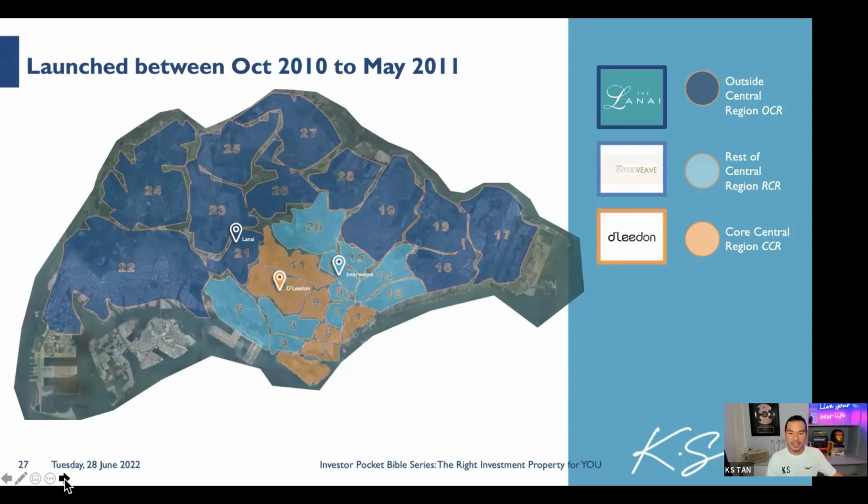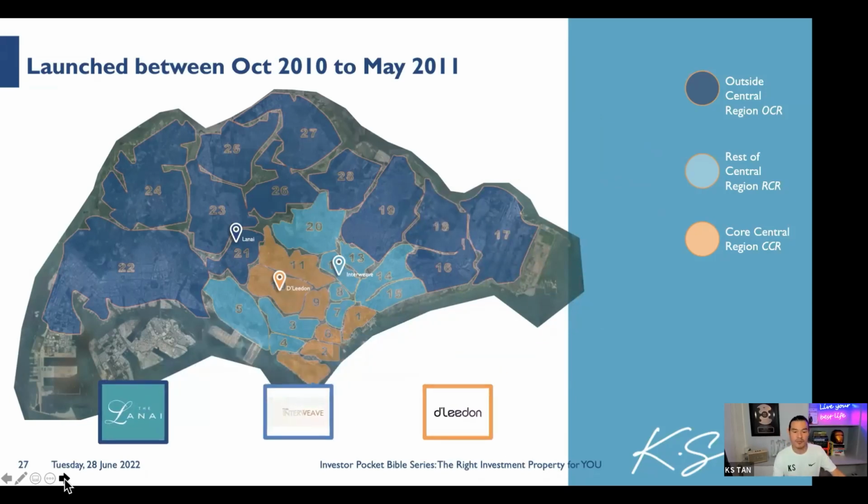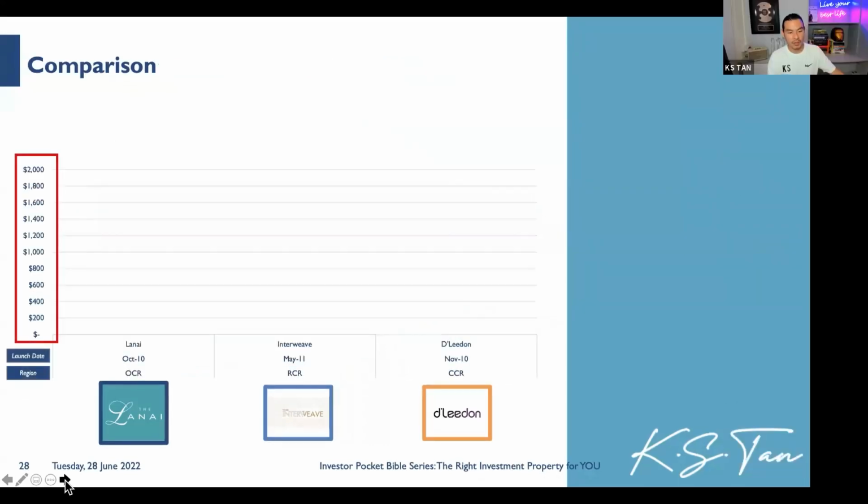So if you were to buy Delidian because it's a better location compared to the other two products in terms of price as well, they are very close. How does it look? So we're going to show you the performance of whether it makes sense. CCR prevails because the PSF are almost the same as RCR and also OCR. So on the left side, what we see is the PSF in matrix, and the bottom itself, the three different developments, OCR, RCR, and then CCR.